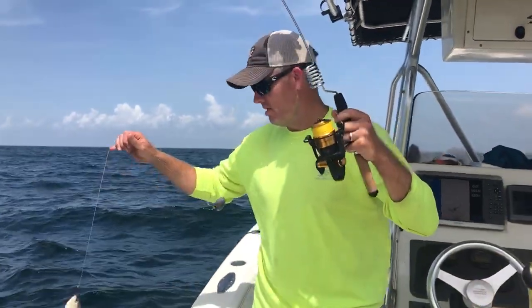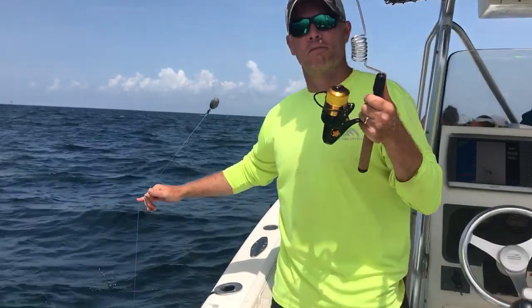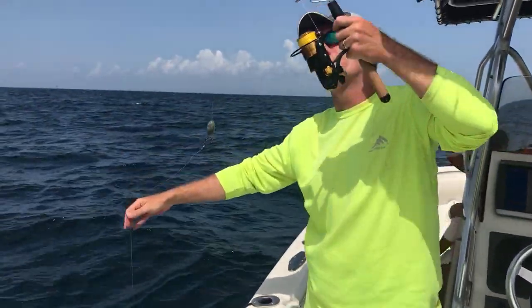Ready? All right, I got my Emrod fishing pole with a Penn Spinfisher 4500. What do you got for bait there? We got us a little pokey head. We're gonna see what this little fishing pole can do. All right.